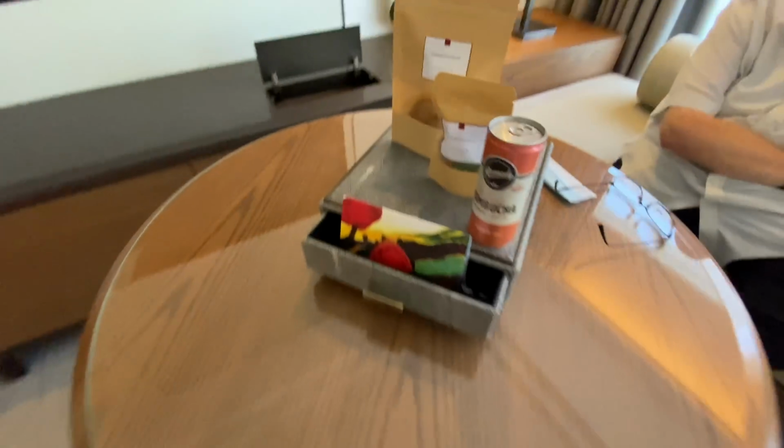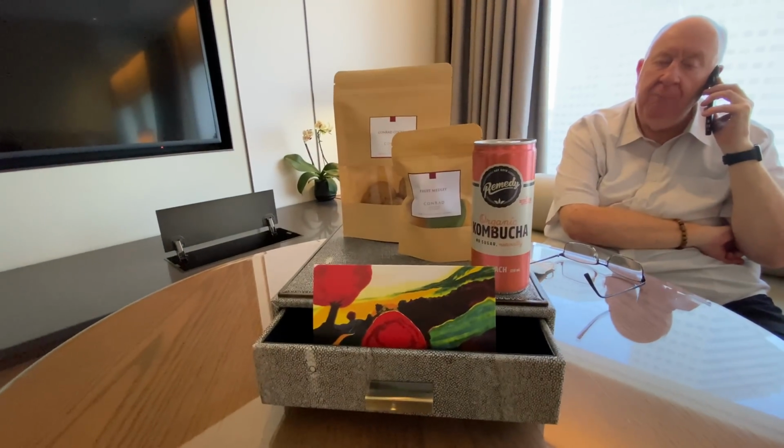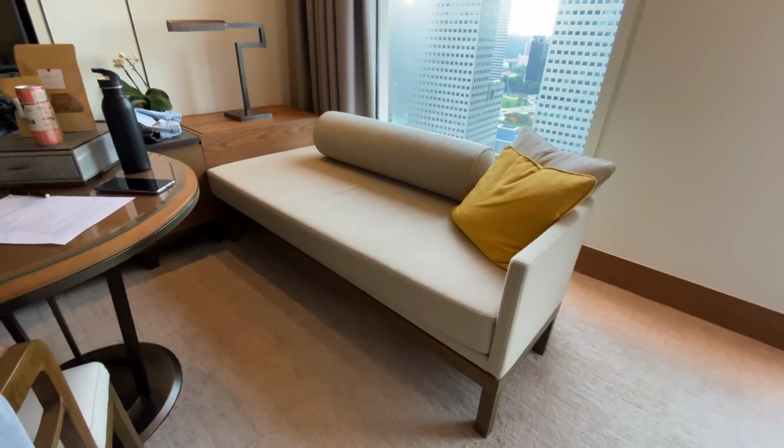Here you've got a chair and a round table. According to Conrad, they're using a round table rather than a traditional work desk, so for business travellers you don't feel like you're at work again when you're in your room. And here you'll find a sofa, which is comfortable enough to lie on.